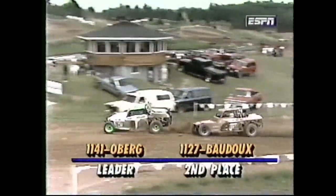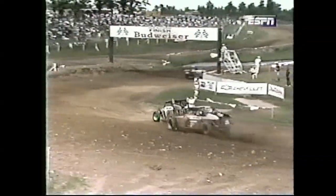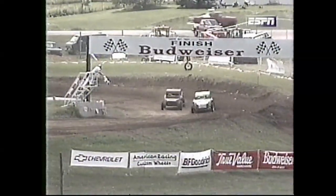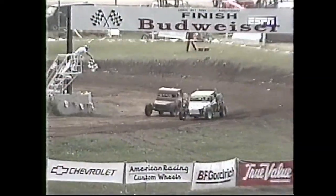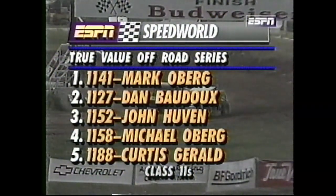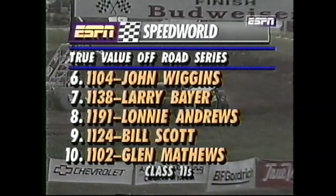Wisconsin, let's take a look at this thrilling finish one more time. Mark Oberg right in front of Dan Badu. He opens the door. Badu tries to dive underneath and couldn't do it. It doesn't get any closer than that, Marty. Mark Oberg, your winner. Dan Badu second. John Heuven held on for third. And Mike Oberg, Mark's brother, in 4th. On through the top 10.